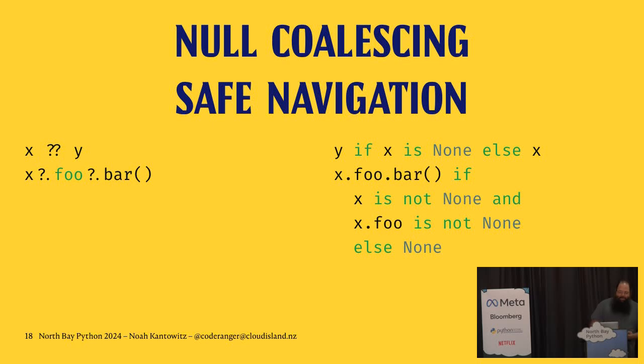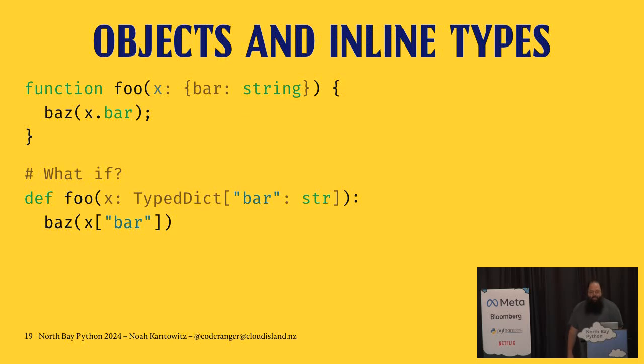Null coalescing operators are very similar to OR, but instead of looking for a falsy value, they're looking explicitly for None. Safe navigation operators build on this idea that you can have a deeply nested chain. If anything during that returns a null, it'll just bail out and stop executing the chain. As you can see from this really simple example at the bottom, it dramatically streamlines even simple code. I deeply miss these when I'm working in Python now.